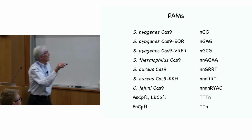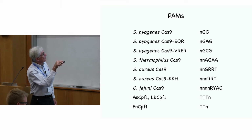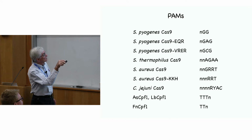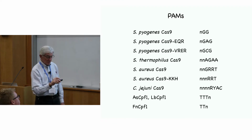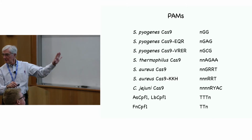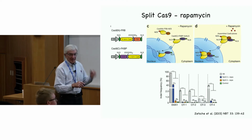Okay? And then Keith Jung's lab has gone about deriving Cas9s from both Staph aureus and strep pyogenes that recognize somewhat different sequences. Instead of GG, there's one that recognizes GAG and another one that recognizes GCG. And they made one from Staph aureus that doesn't care about that G, but only cares about purine T. And this is by in vitro selection. So now you have a variety of PAM sequences, so you're less limited in the genomic targets you can access.